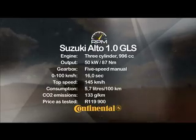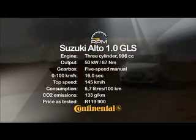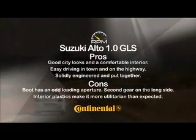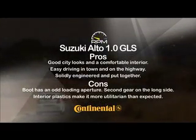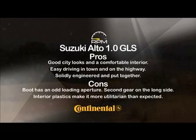The smallest member of our long-term fleet makes do with just 3 cylinders and 50 kilowatts, but what it lacks in numbers, it makes up for in attitude. The Alto's engineering and build have a quality feel to them, but there will be some things we'll reserve judgment on until our year with the car is up.